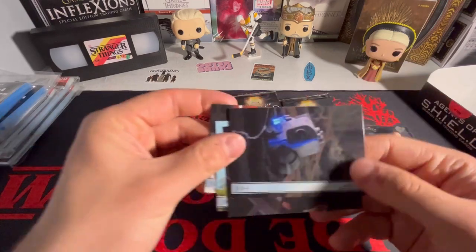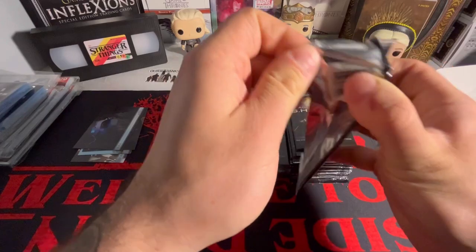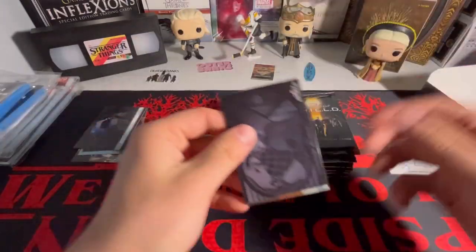Okay, so those are what the base cards look like. Now, I am assuming we're just going to rocket right through these cards, to be honest with you.